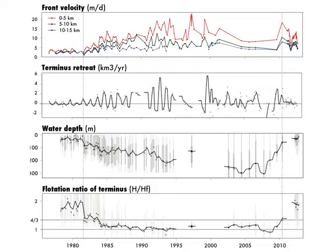These four panels that we have: this is velocity in red along the center line, but averaged for the first 5 kilometers relative to the terminus, which is changing through time, then the next 5 kilometers and the next 5 kilometers. This is to highlight the acceleration of the front and then the overall velocities. The terminus retreat is advance or retreat of the glacier geometrically with respect to the terminus positions. And then water depth, and I've also put in the flotation ratio sampled along the glacier front. This is through time from 1980 to present.